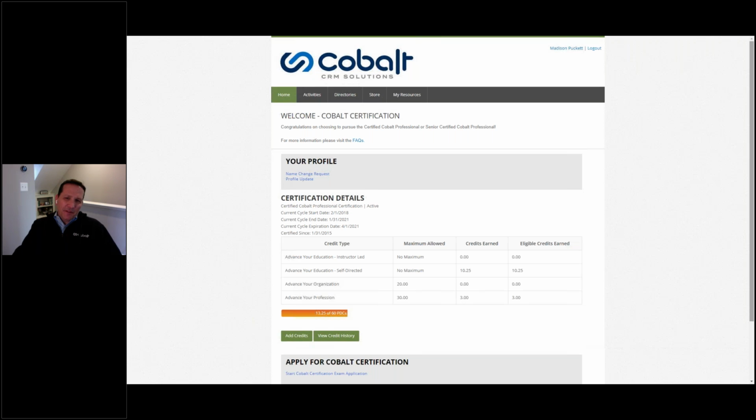Another great feature of Cobalt's certification solution is our certification portal. This portal is where applicants submit their initial certification application, but also where certificants can log and track recertification progress. A certificant can log into the portal and see basic information about their certification, initial certification date, current certification cycle, begin and end dates, etc. They can also submit credits on the portal as well. This self-service tool eliminates tedious data entry for staff and empowers applicants to take charge of their own certification.